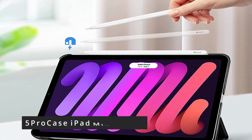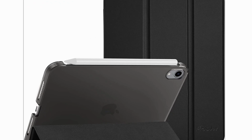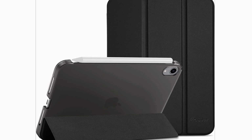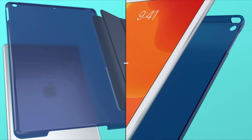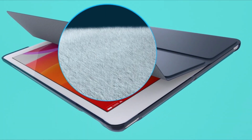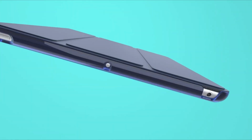5: Pro Case iPad mini 6 case. The trifold front cover accommodates your various demands with dual standing positions for viewing and typing. The viewing position allows you to do other things with your hands while avoiding joint pain, whereas the typing angle allows you to type or draw easily. The wireless charging and attaching capability of the Apple Pencil 2nd generation is supported. It is possible to charge the pencil without having to remove the casing.